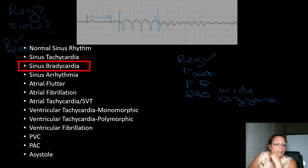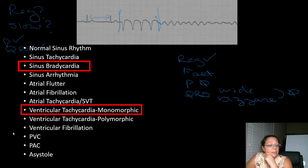So what is this? There's no buddy system. What is this if there's wide, bizarre QRSs that are evenly placed? V-tach, right? Monomorphic or polymorphic? They all look the same, so it's monomorphic. All right, and then what do we go into the last rhythm here?